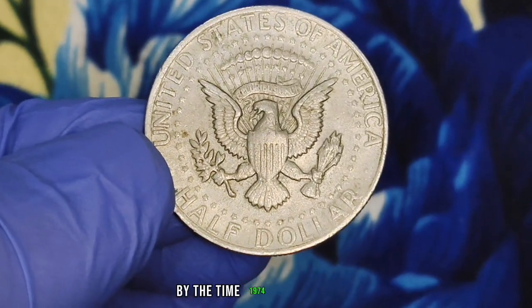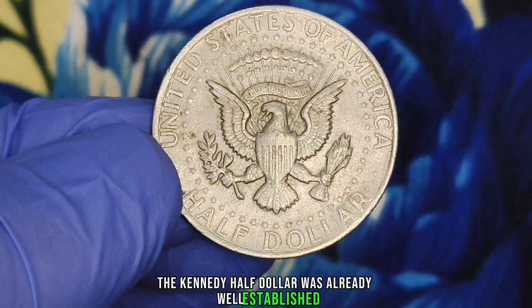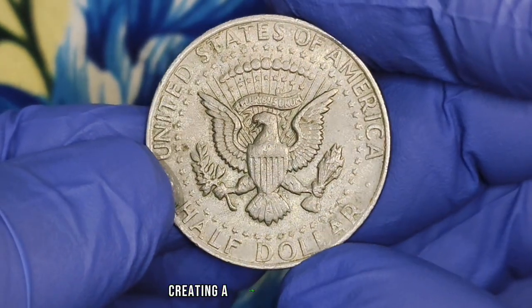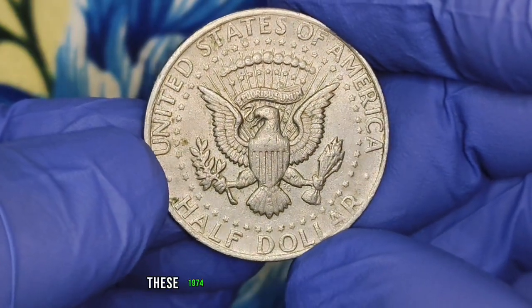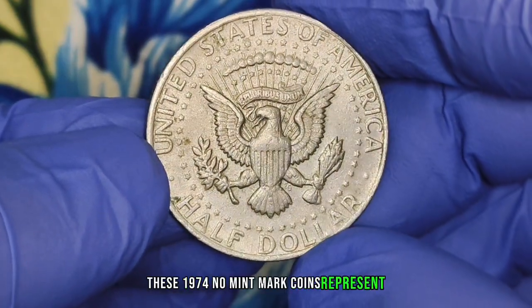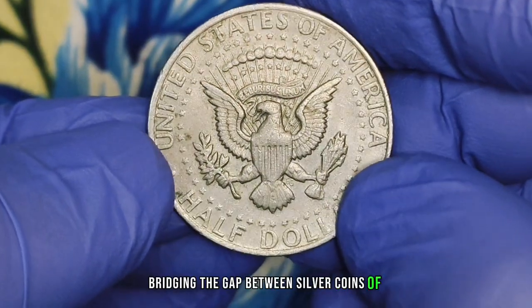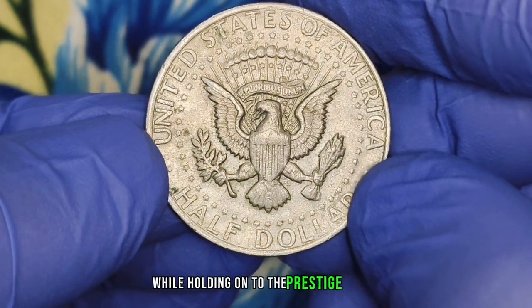By the time 1974 rolled around, the Kennedy half-dollar was already well established, and the Philadelphia Mint issued these coins without mint marks, creating a special subset of coins that still intrigues collectors today. These 1974 no-mint mark coins represent an important era in U.S. coinage, bridging the gap between silver coins of the past and the copper-nickel-clad coins of the future, while holding on to the prestige of the Kennedy name.